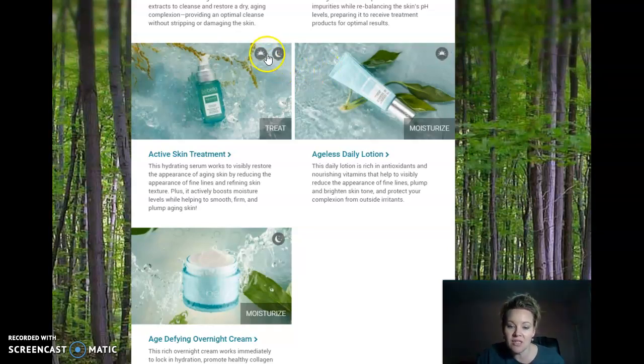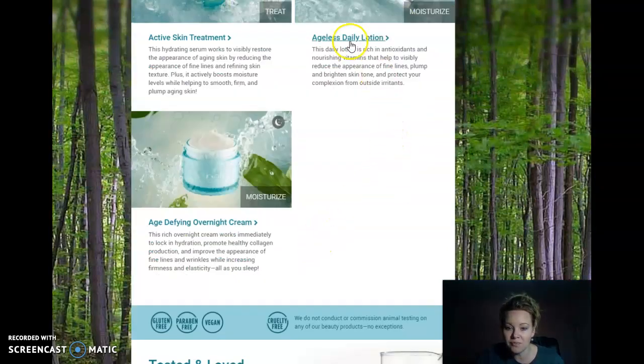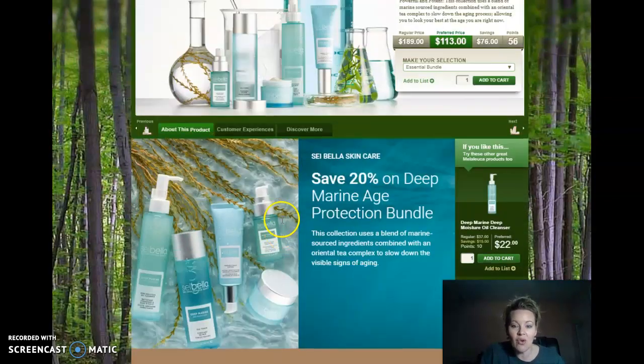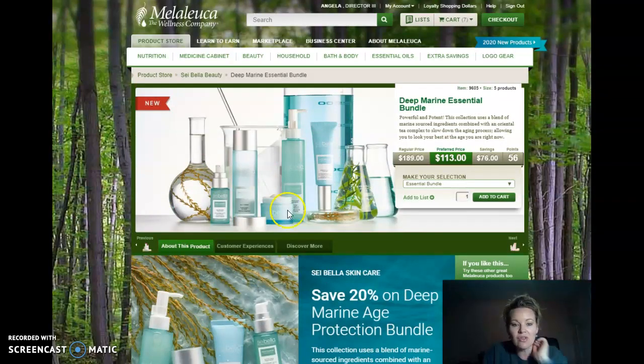And it tells you up here, this is daytime and nighttime. So then you're going to put on your daily lotion, and then at night you're going to put on your nighttime lotion. So this is going to be a lot lighter during the day, and at night it's going to be a rich overnight cream. Because at night that's when you take time to restore. Your body rests, your skin rests, and so that's when it goes in and does all the recovery work. So I just wanted to highlight these 2 things for you.